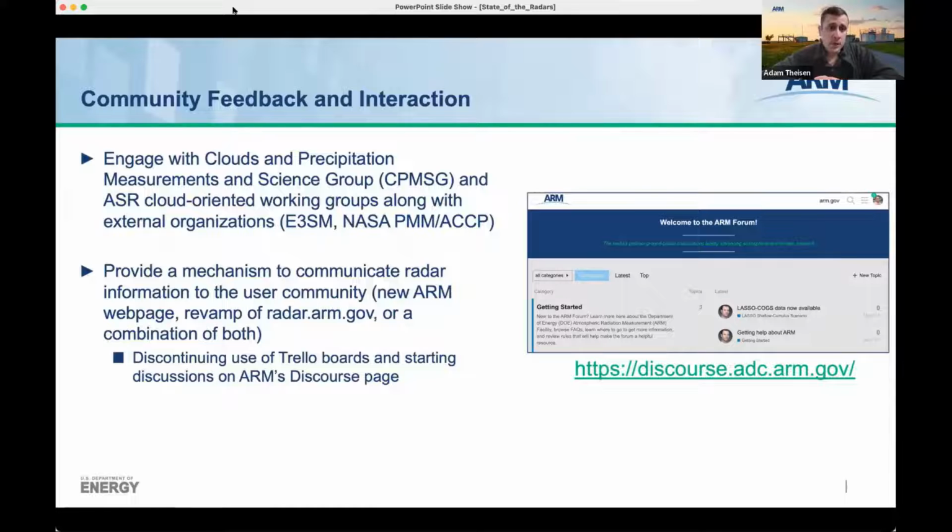But also we want to look at other opportunities as well, like hosting radar-specific breakouts at the PI meeting or something like that.